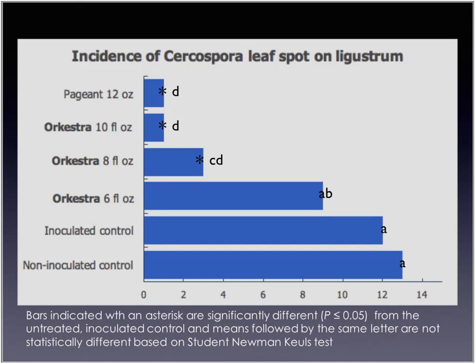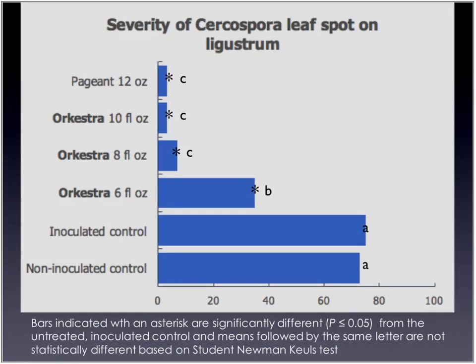So what we're seeing here is that the 6-ounce rate of Orchestra was not statistically different from my inoculated control plants, but the 8, the 10, and the 12 were. So the 8 and the 10 ounce rate of Orchestra were statistically different, and you can see the 10 ounce rate did just as well as the Pageant at 12 ounces. And let me mention that the incidence is the number of leaves that were affected. And this just happens to be the severity, which shows the same trend. And severity is the percent of the ligustrum canopy that was affected. So again, in this case with severity, all the rates of Orchestra tested provided good disease control that was statistically different from our inoculated controls. But you really hone in when you get to that 10-ounce rate. We saw excellent control.